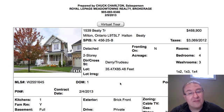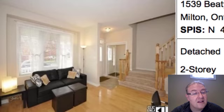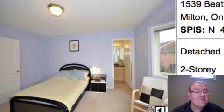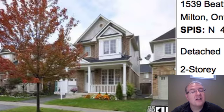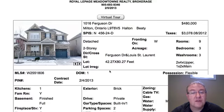It's probably a fair range. This one at 468.9 on Beatty Trail. I would take Beatty Trail over Fourth Line for a couple thousand any day of the week. And so you're looking at hardwood floors, gas fireplace. And I bet this one probably in the big picture shows a little bit better. I think the presentation is a little stronger. So these guys would probably sell first over the previous one.